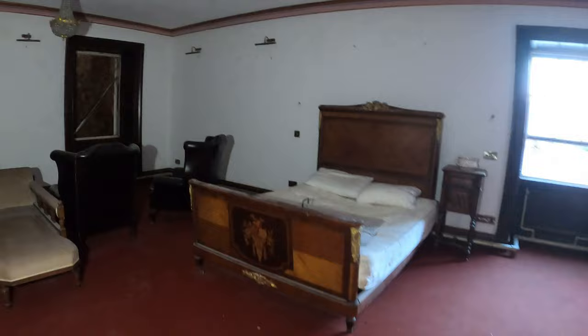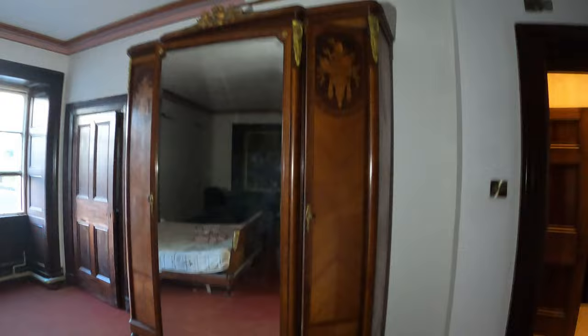Look at the wardrobe. Wow. Look at the woodwork on this. Kind of reminds me of The Lion, the Witch and the Wardrobe. You step inside there and you go into another realm. I'm telling you. Oh, another beautiful room. Absolutely amazing, this place. Look at that. Oh, wow. I'm literally speechless at the minute, guys. I really am.